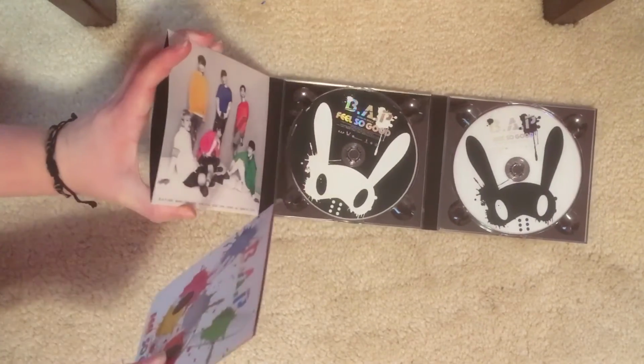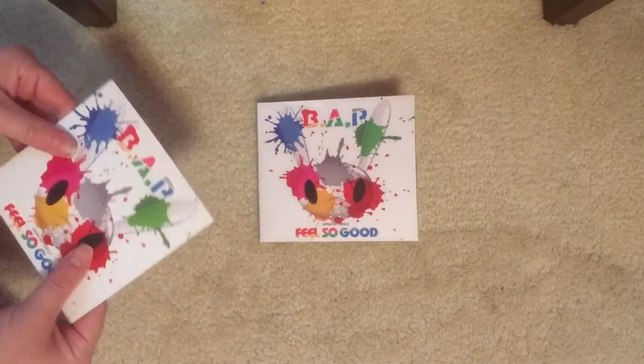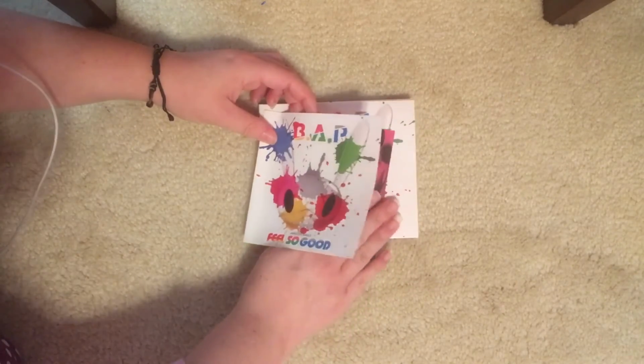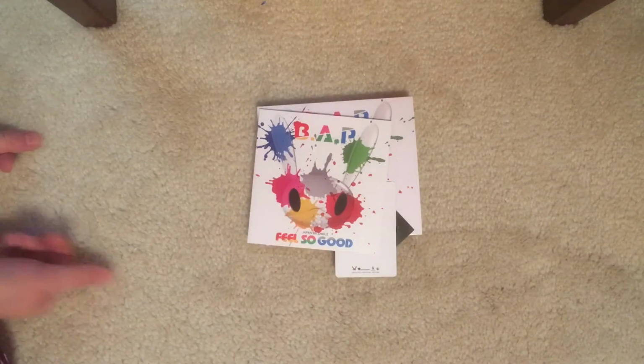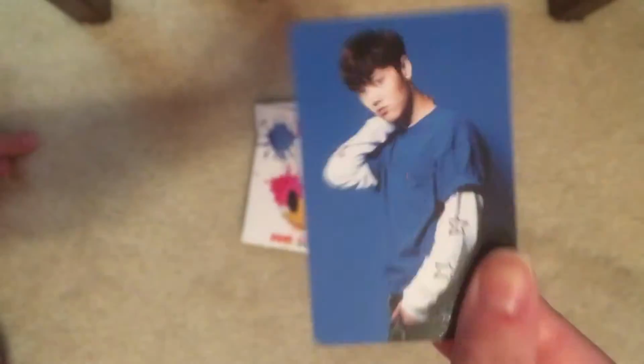Hopefully, I think the photo card's still going to be right at the beginning, so we're going to see who it is right away, which kind of takes the surprise out of it. It is at the beginning. Let me see if I can flip it over so I don't see. Okay. Oh. Well, I flipped it over, but they have the names on the back, so that didn't do any good. But I got my bias.